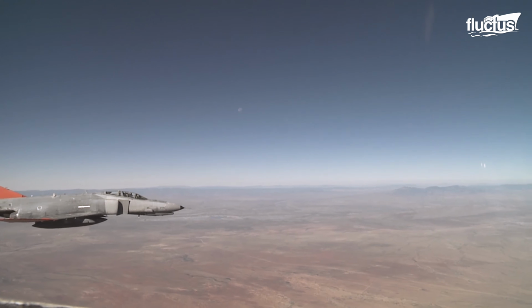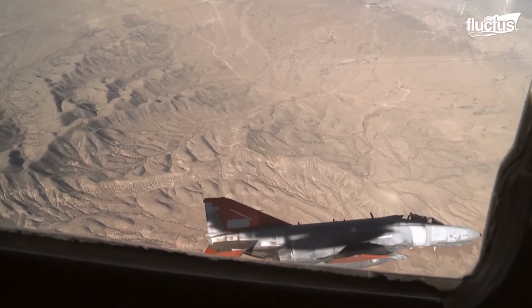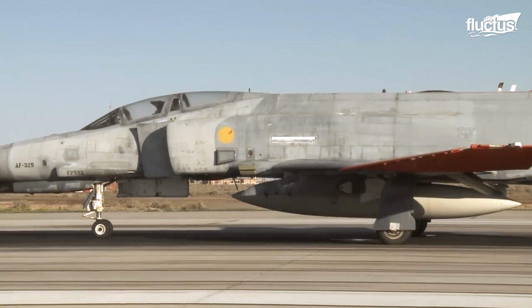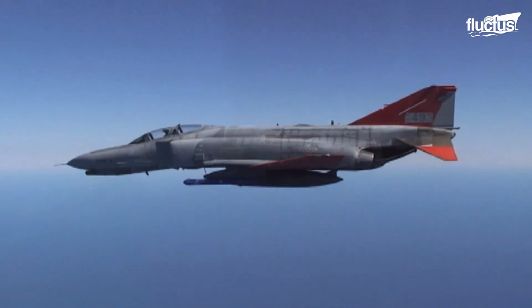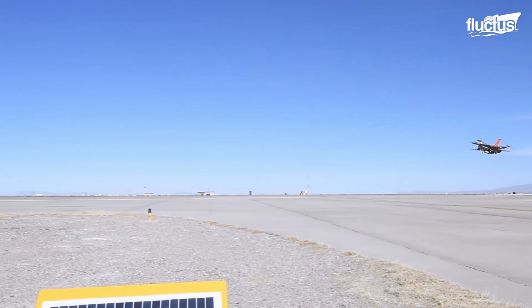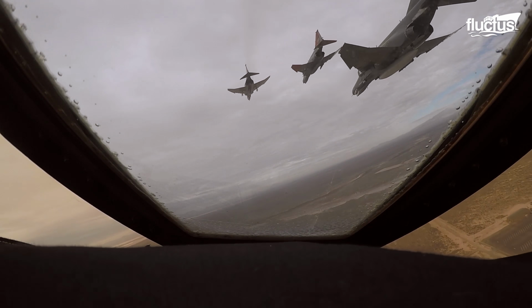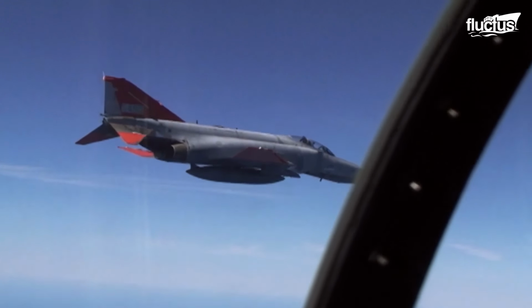Before it, the QF-4 performed a similar role using retired F-4 Phantom II aircraft. Its final unmanned flight marked the end of one era and the transition to the QF-16. These conversions reveal how autonomy can give old aircraft a second mission. Instead of going to storage, a retired fighter can become a robotic target, helping crews test the weapons and systems that will defend future aircraft.